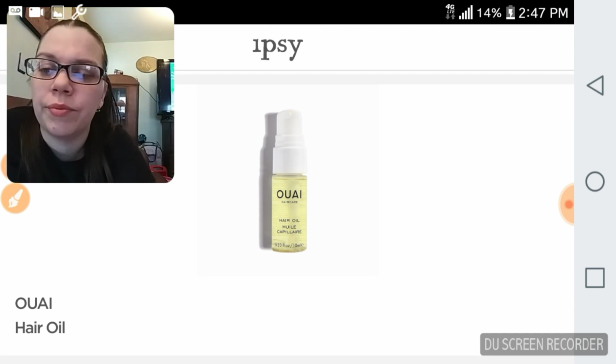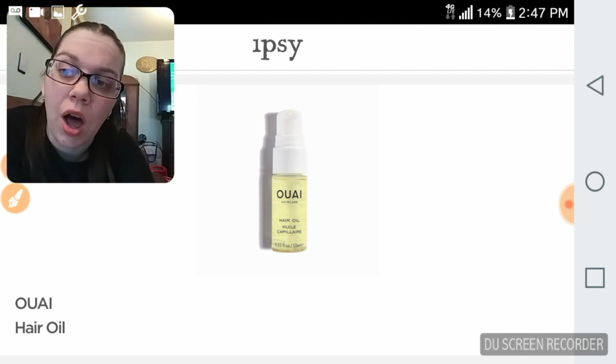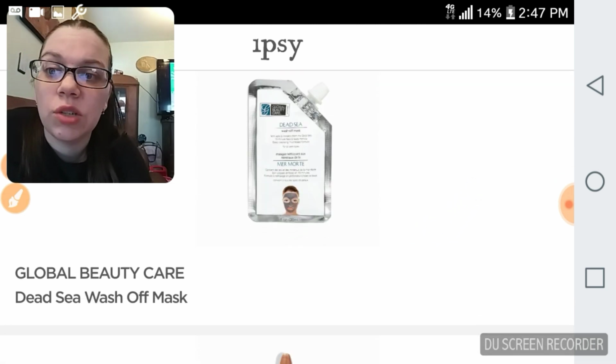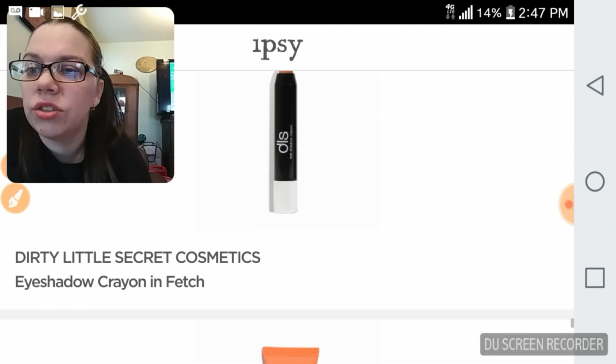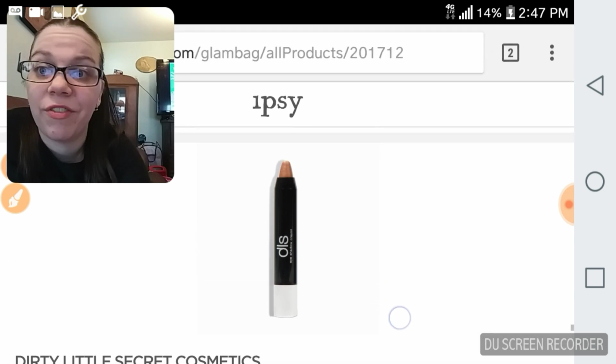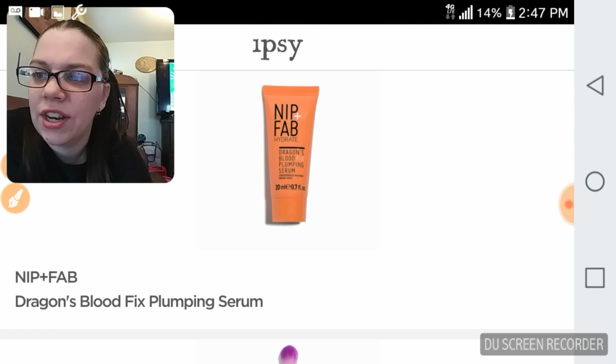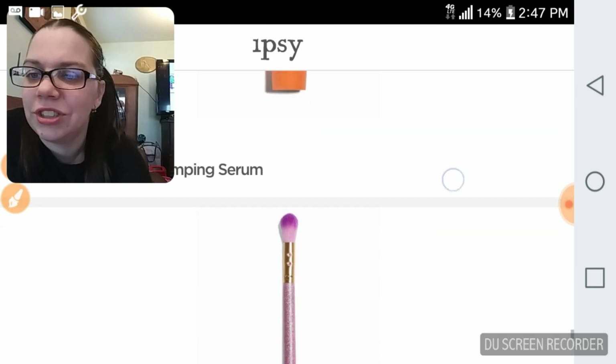I have no clue how to pronounce this one. OI, I guess? Hair Oil? Then there's Global Beauty Care Dead Sea Wash Off Mask. There's Dirty Little Secret Cosmetics Eyeshadow Crayon in Fetch. Let's see. Nip and Fab Dragon's Blood Fix Plumping Serum.